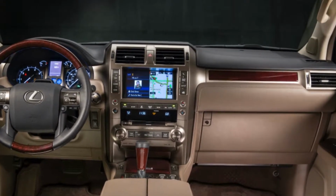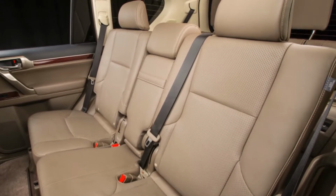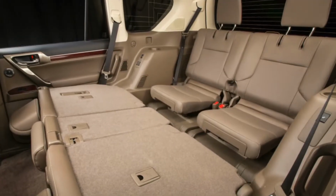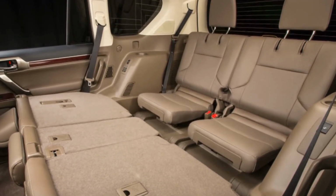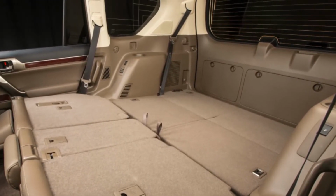The interior is nice enough with pleasing materials and an intuitive layout. Visibility is solid, you're certainly high enough up, so the command driving position is confidence-inducing. Not a fan of the 8-inch multimedia screen, which feels small and isn't the most informative system I've ever used.